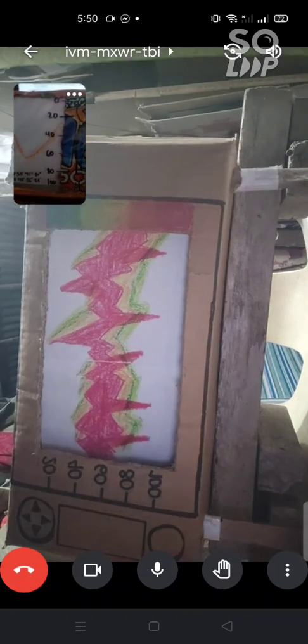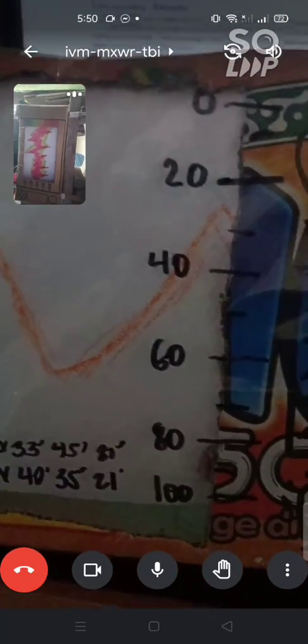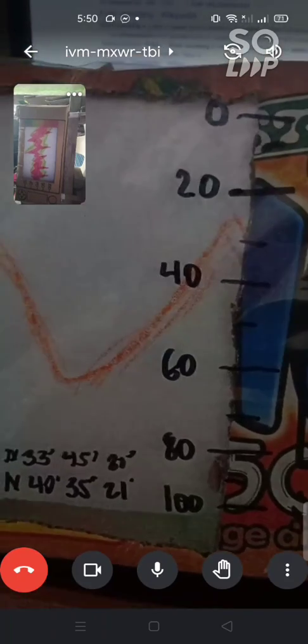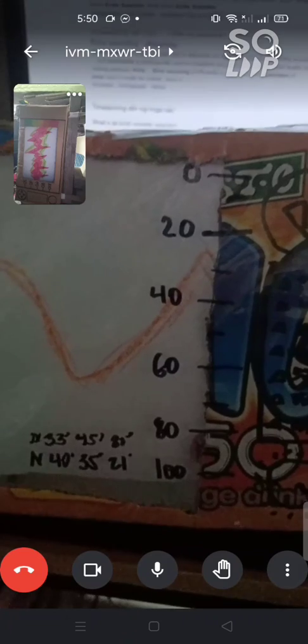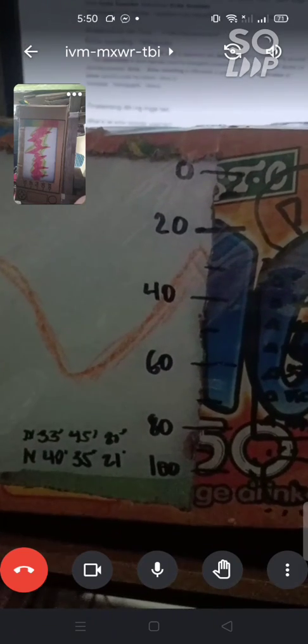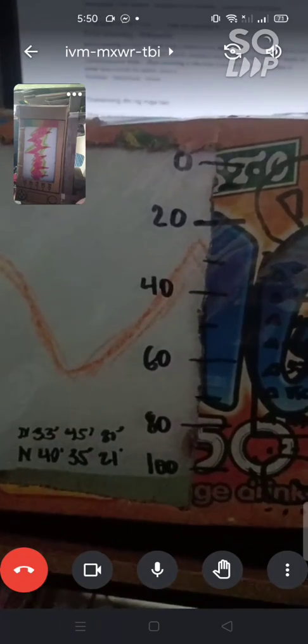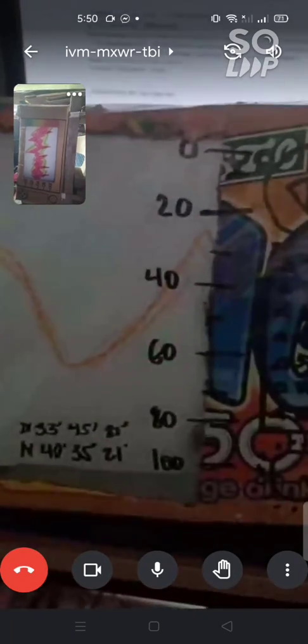Thank you, sir. Sir, this is Cadet Ebrahim Chu, and this is my explanation. For number one, echo sounding is a type of sonar used to determine the depth of water by transmitting acoustic waves. This information is then typically used for navigation purposes or in order to obtain depths for charting purposes.